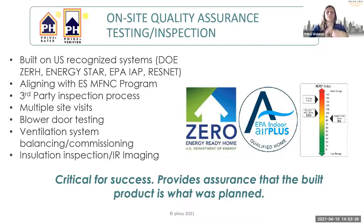They test the airtightness using blower door testing. They test the ventilation system for both balanced ventilation and to test the fan power of the equipment. And then they also look at the insulation and make sure that it's installed in a quality way, make sure there's gaps filled, basically to make sure there's not significant thermal bridging or unintended thermal bridging. So they also use infrared imaging for that.